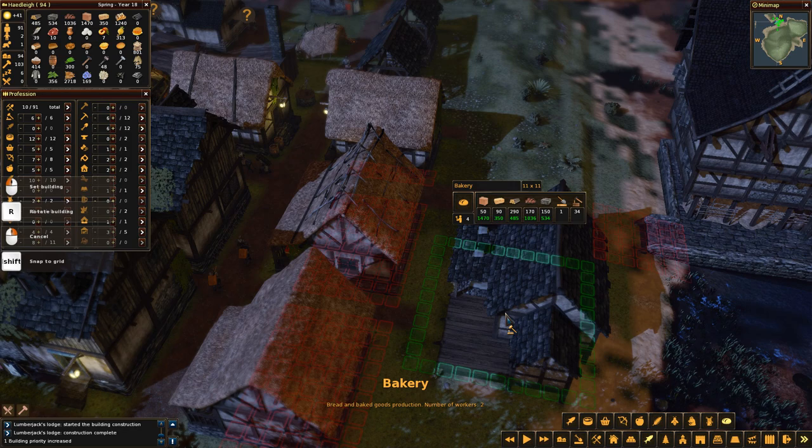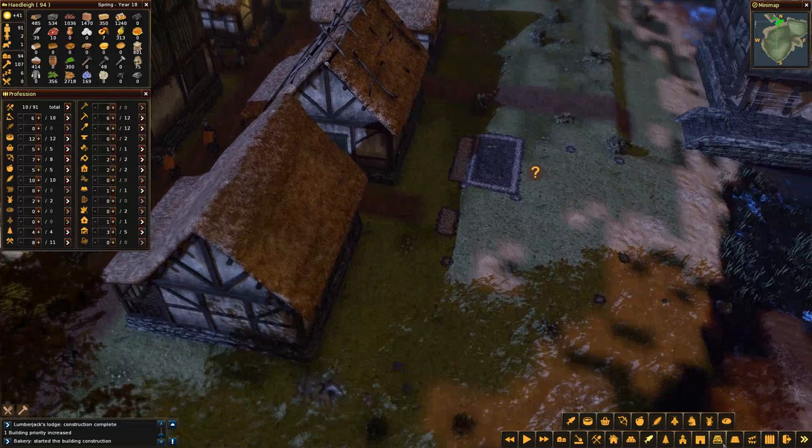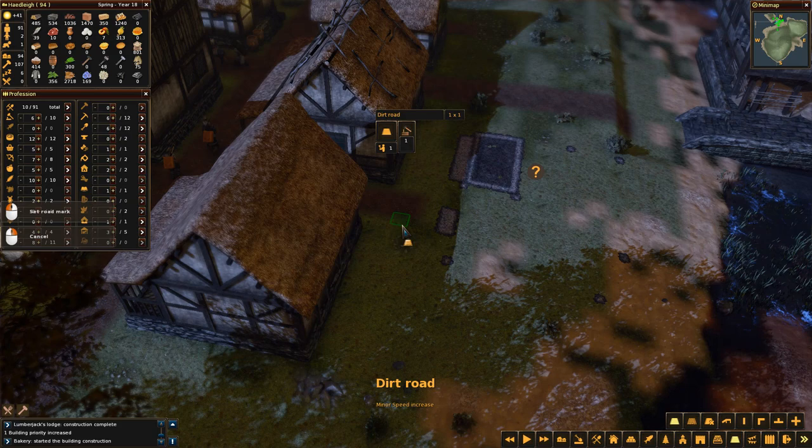1, 2, 3, 4, 5, 6, 7, 8, 9, 10, 11. Cool. That almost lines up with the front gate too. Yeah, actually it does. Lines up just right. All right, let's run that path across there.